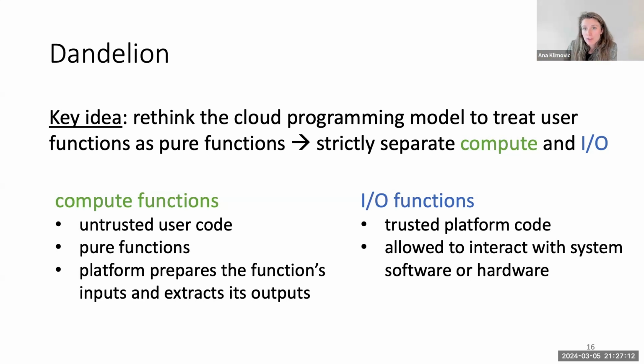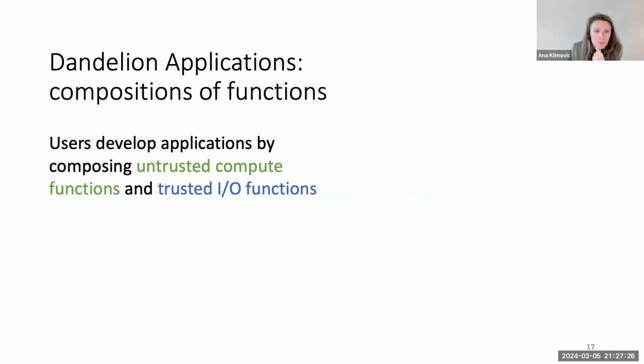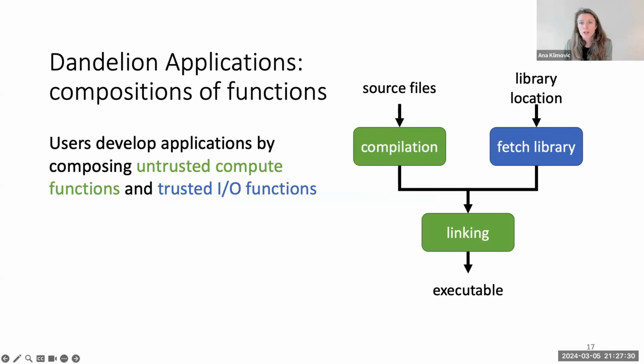You specify the URL you're fetching from or writing to, and you combine these compute and I/O functions to build an application. Here's a really simple example of a Dandelion application where, let's say, the application you want to execute is some kind of compilation of some source files. You need to specify the source files that I have available, let's say on local disk. And here's the compilation logic. The green functions here are the compute. Let's say I also need to fetch some library from a remote storage system. Because I need to go outside the world of this particular application and interact with an external service, I need to use an I/O function, and I'm going to specify the library location URL, for example.